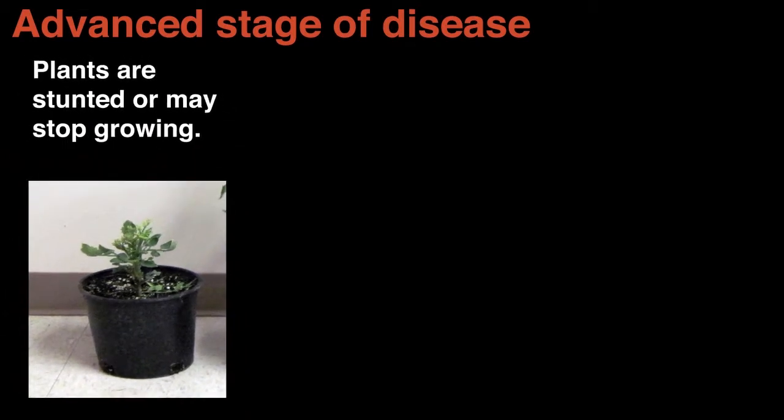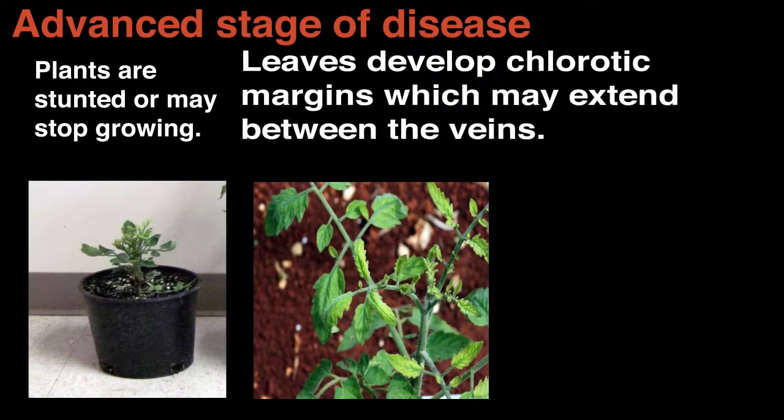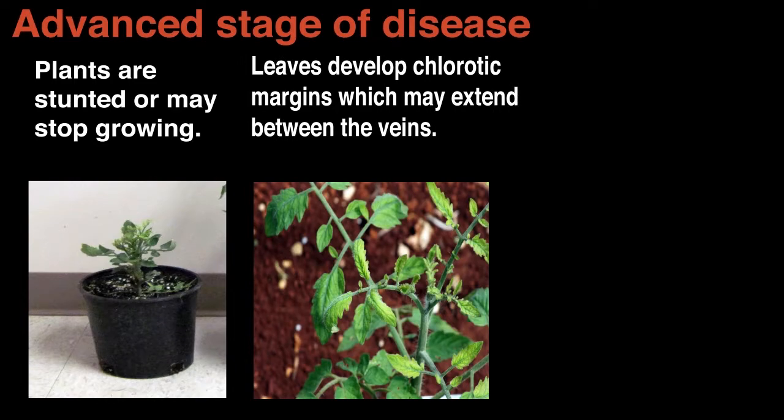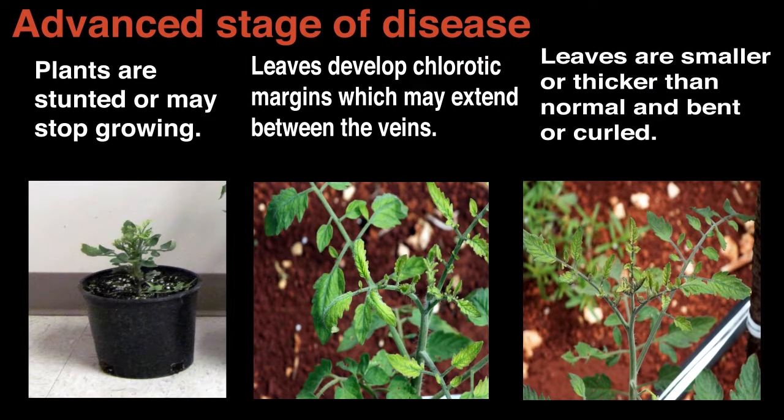Advanced stage of disease. Plants are stunted or may stop growing. Leaves develop chlorotic margins which may extend between the veins. Leaves are smaller or thicker than normal and bent or curled.